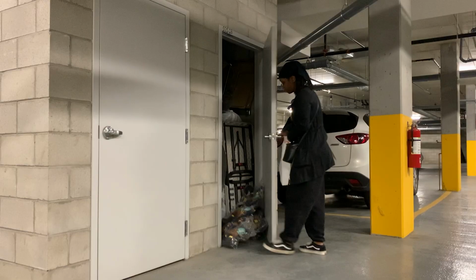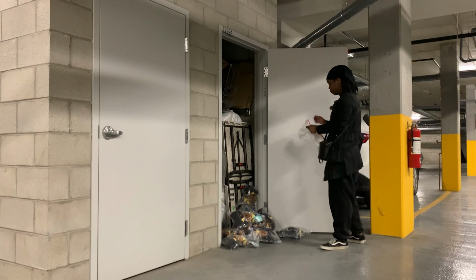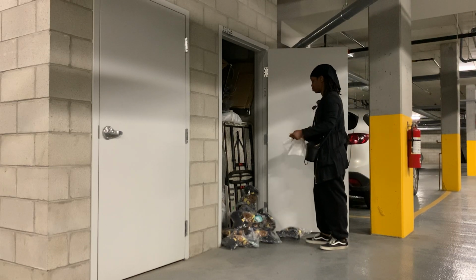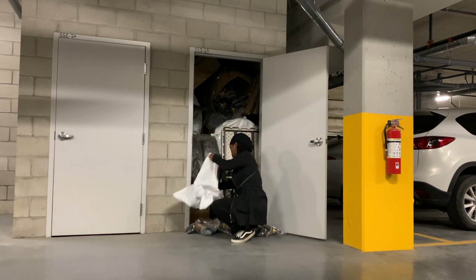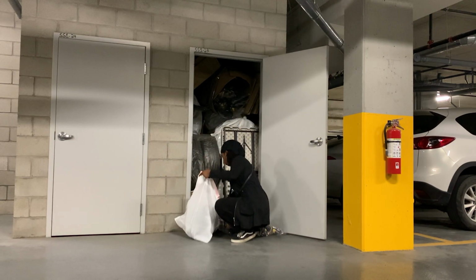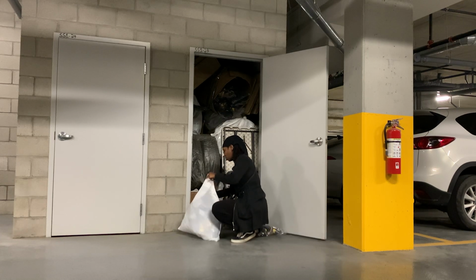So I actually have two storage units in my apartment, which hold the majority of my products, but I do keep some things in my apartment unit upstairs. And so what I have to do is gather a few more pieces because I didn't have enough inventory upstairs, and I had to pack them in a bag. And then we are going to pack them in the car and bring them to the store.